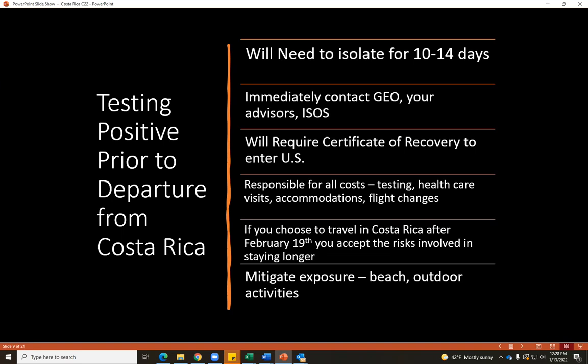So whether you are leaving on time or right after your project time ends, whether you're staying the extra weekend to do a little bit of traveling around Costa Rica, you will need to test before getting on a plane. If you test positive at that time, or in any of the 14 days before you're scheduled to leave, you will need to isolate for 10 to 14 days.